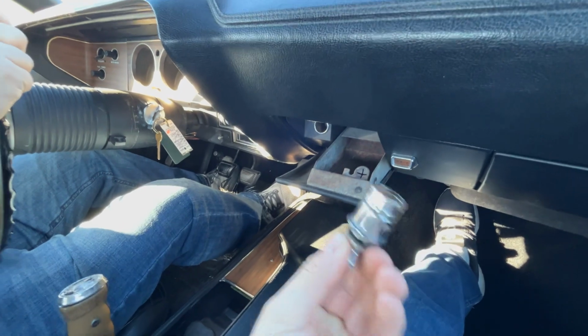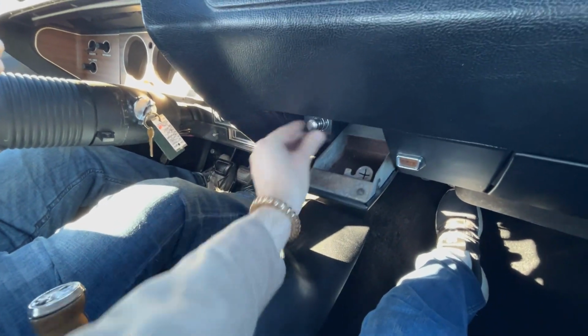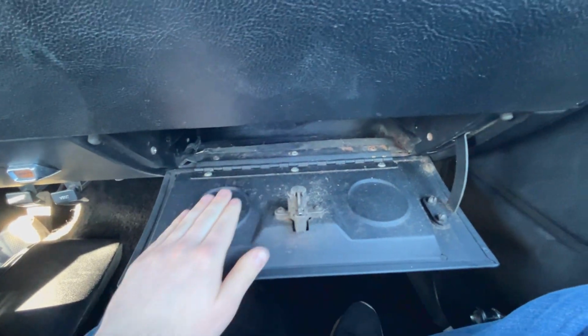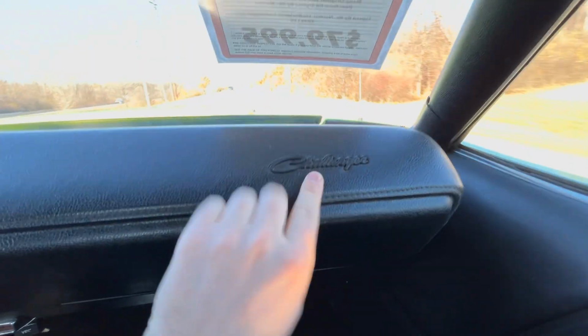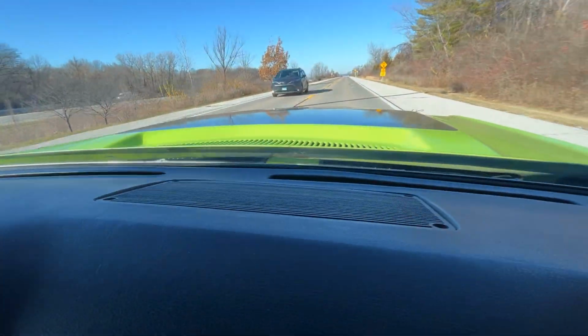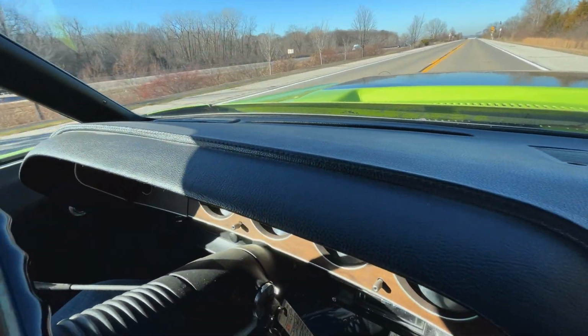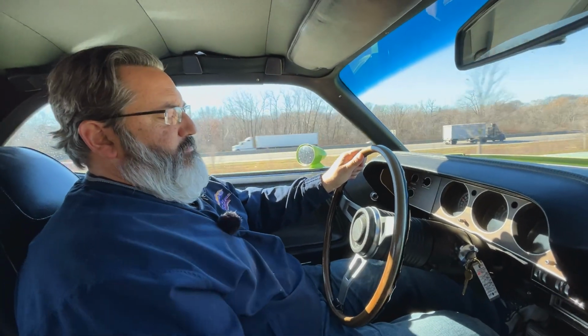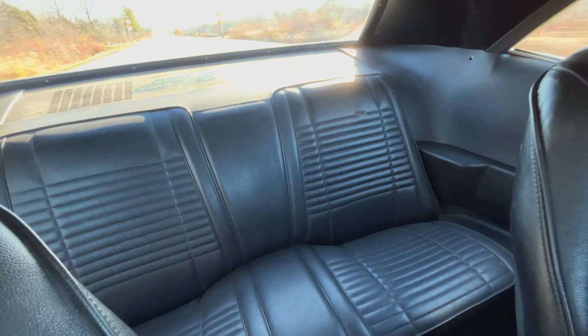Cigarette lighter down here, in case you want to take up smoking. An ashtray. Don't do it, kids. We also have a nice glove box right in here. Challenger on the dash. Like I said, the dash is in really good condition. Yes, it was definitely a garage car. All original, no doubt. And we have back seats for real people.